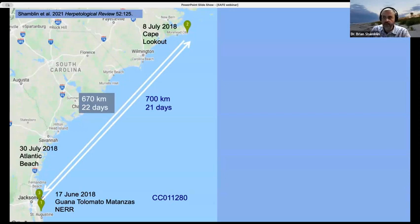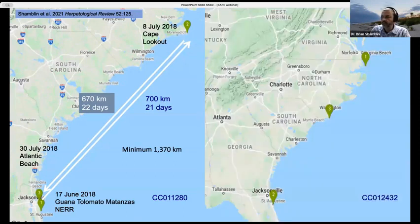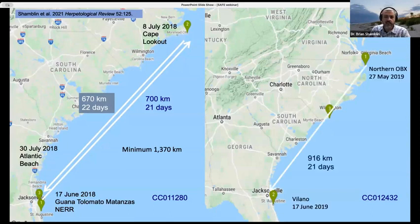And no sooner had the ink dried on this paper than I was looking at some data from 2019 when we found a female that could even beat this. So she nested all the way up on the Virginia-North Carolina border. 21 days later, she's nesting down in Florida. And then 17 days later, she's back in North Carolina.